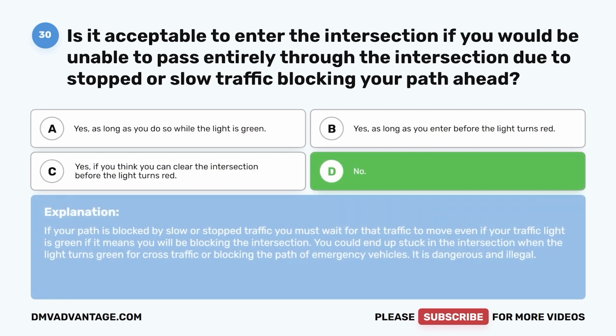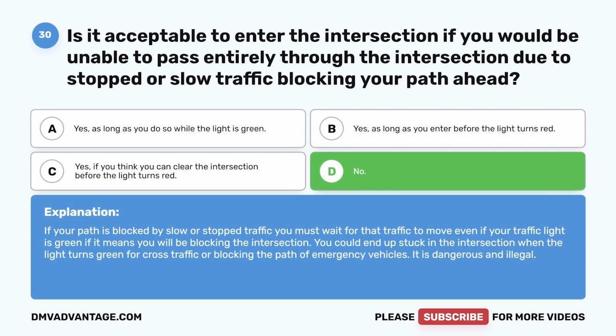No. If your path is blocked by slow or stopped traffic, you must wait for that traffic to move, even if your traffic light is green, if it means you will be blocking the intersection. You could end up stuck in the intersection when the light turns green for cross traffic or blocking the path of emergency vehicles. It is dangerous and illegal.